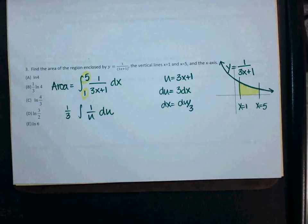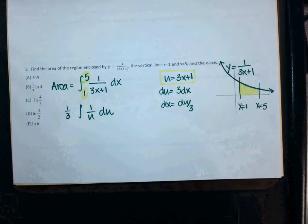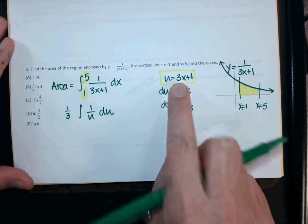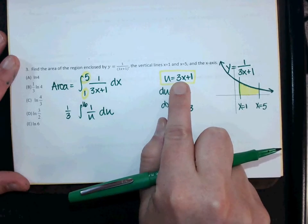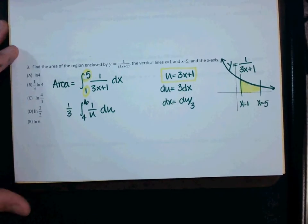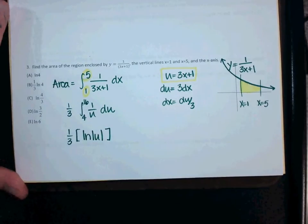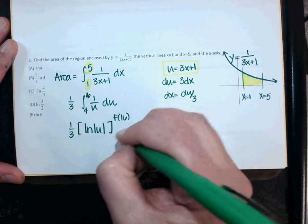So if they were 1 and 5, remember that you plug those in here to know what the new ones will be. So plug in 5. 3 times 5 is... plus 1 is 16. And then plug in 1. 3 times 1 is 3. Plus 1 is 4. Okay, antiderivative of 1 over u. What do we get? Okay, ln u. And then we're going to plug in 16 and 4.